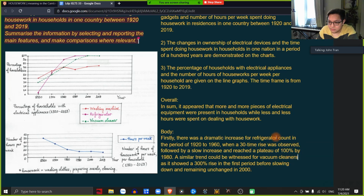Cleaners, yes. Refrigerators count, cleaners. Một cái xu hướng tương tự có thể được nhìn thấy, minh chứng được nhìn thấy cho cái vacuum cleaners khi mà nó show ra được một cái sự gia tăng 300% trong cái giai đoạn đầu tiên, trước khi mà nó chậm lại và nó vẫn giữ nguyên là không đổi vào năm 2000. Before slowing down and remaining unchanged.